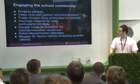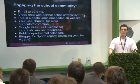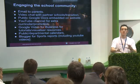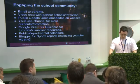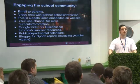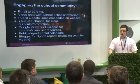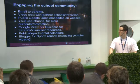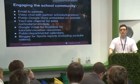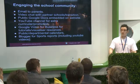We've also utilised Google Calendar, where we have public, private and departmental calendars shared with a number of people. And we use Blogger, where traditionally our PE department have printed sports reports and put them throughout the school on the wall, damaging our paintwork. But what they've decided to do now is put everything onto our blog. That is the most popular aspect of our website.